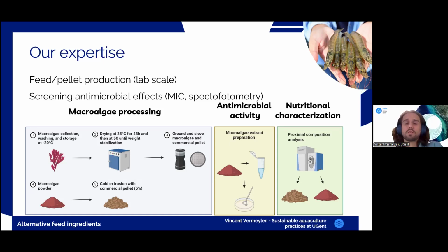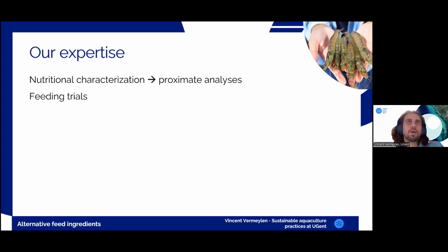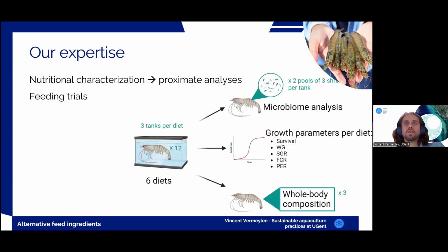We did a nutritional characterization of the test feeds compared to the control pellets that we combined them with, as well as of the animals themselves. This proximate analysis is also done in-house. This is something that we do on a very, very frequent basis. So we have a lot of experience there as well, specifically for aquaculture organisms, aquaculture samples, but also marine samples in general. Feeding trials are very common here, so it was also part of this project.